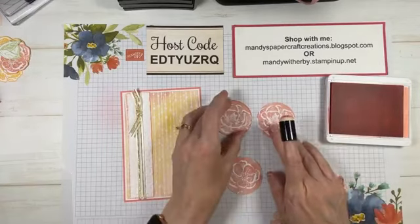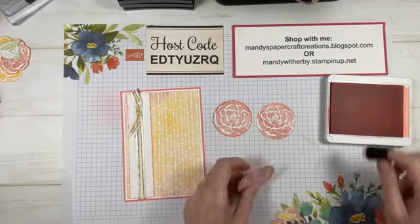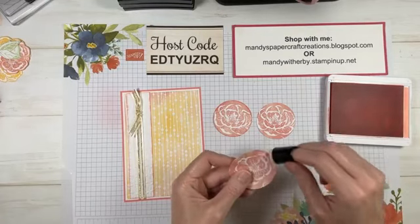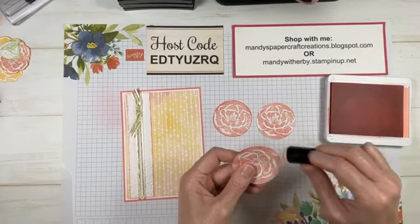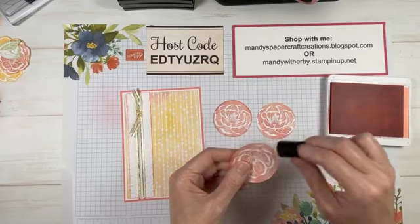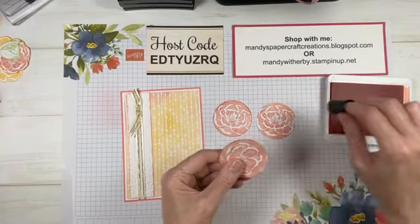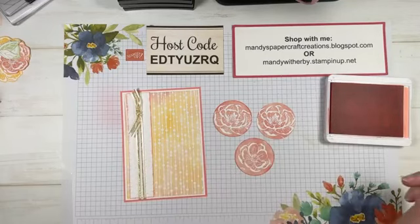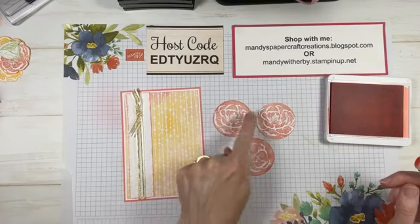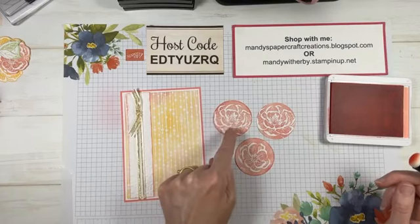There we go. So can you see the difference with the ink around the edges? It just lifts it a little bit. Just lifts the edges and makes them a little bit prettier. Now, if you don't have the circle punch, you could use circle dies to do this same thing. Just find a coordinating circle that just fits the size around that large flower.